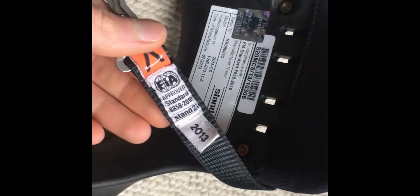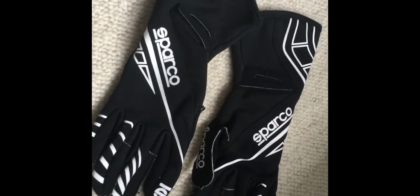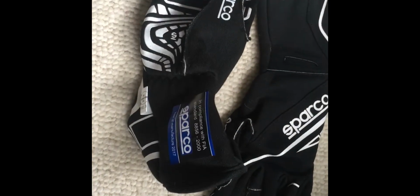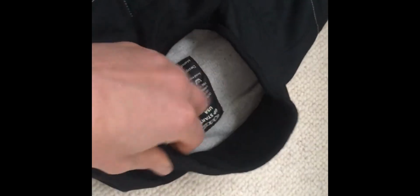The same goes for your HANS device. We need the make and model, and you should be able to find the safety standard on it and on the tethers. If the online scrutineering declaration asks for additional race kit safety standards, these are normally found within the cuff of a pair of gloves, on the back of the collar of a race suit, and should be sewn into the tongue on your race boots.